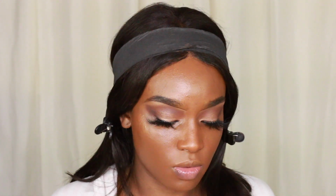I just put a little bit on my sponge and then I apply it to the high points of my cheek. This just really gives me a nice dewy finish for my highlight without looking chalky. And this makes me look like I'm glowing from inside out, you know what I mean? I just like to glow, okay? It's winter time, but we can still glow in the winter.